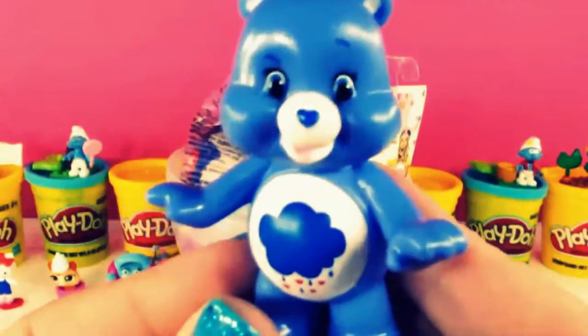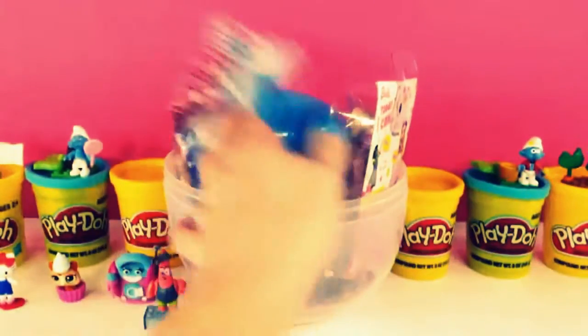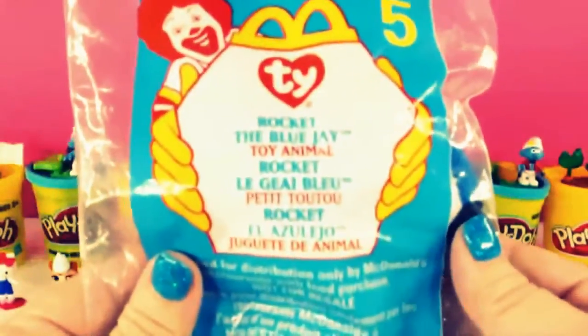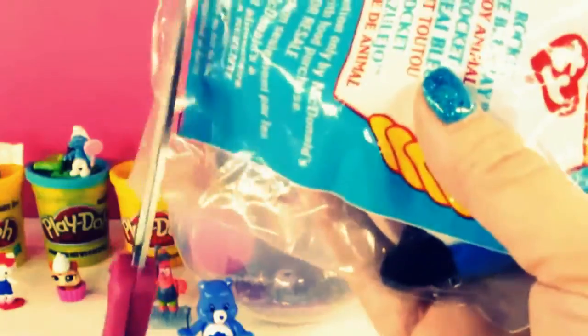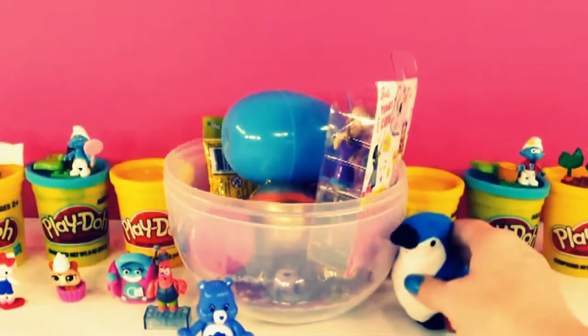But guess what? Smurfette's blue, and we did get a blue Care Bear. So that's pretty cool. Now let's go for this. This is the McDonald's Happy Meal Ty Beanie. And this is Rocket. And he is a Blue Jay. Which is pretty cool because, again, we have a blue bird. Look, and he's a really pretty blue bird. He's a Blue Jay. There's also bluebirds, but he's a Blue Jay. He's cool, and his name is Rocket.